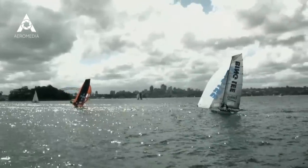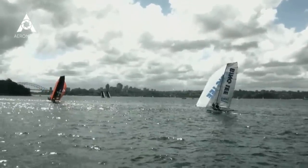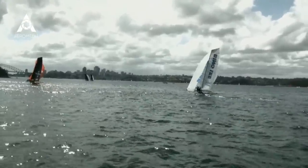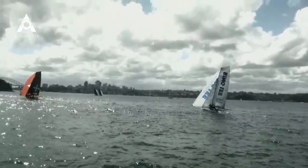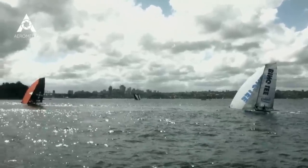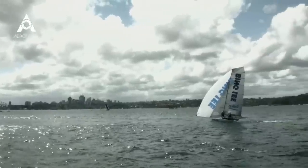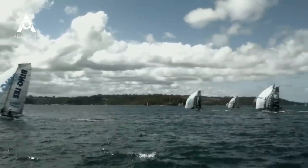No, she's off. So that's what they needed. They needed that about 2 minutes ago, didn't they? Yeah, the Bingleys, they're struggling to even lay it, just getting out into that breeze.